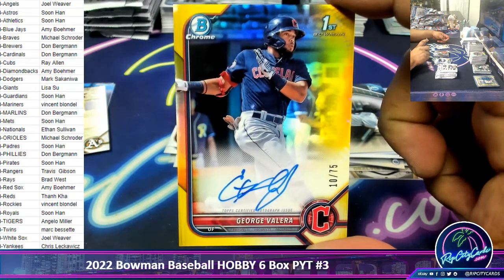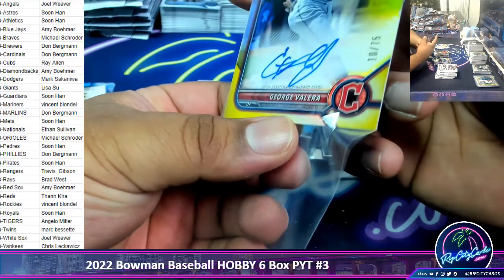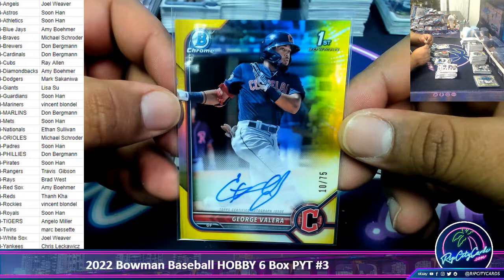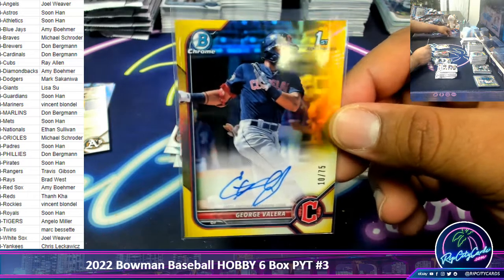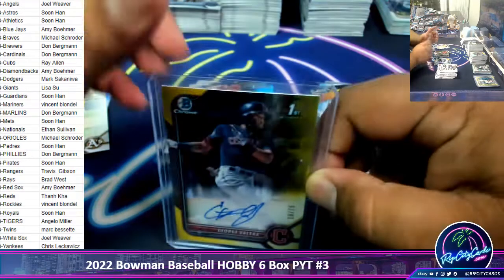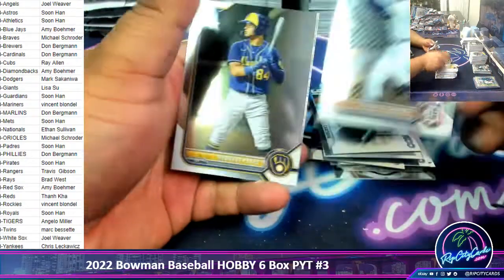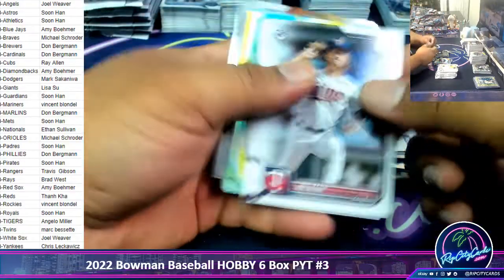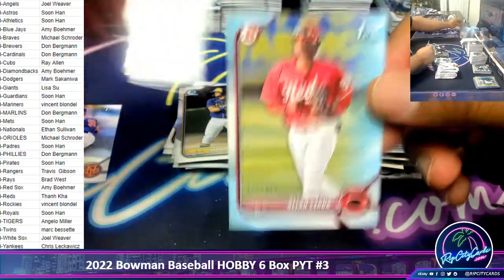Valera for the Guardians of Cleveland. Vintage. Oh! Huge hit right there. Very, very nice. I think that pays for the Guardian spot and then some. Alan Serta, 499 Reds.